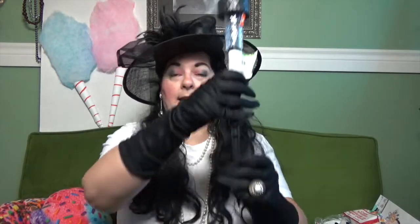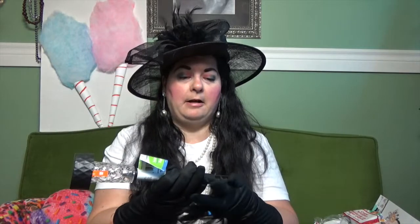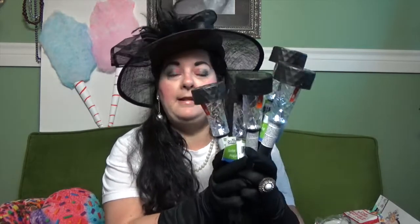This is what it looks like, and you're supposed to take this bottom part out and you flip it around like this, and it goes into the ground. And we have these all outside our house, and oh my gosh, they're just awesome. So pick these up if you see them. Really great.